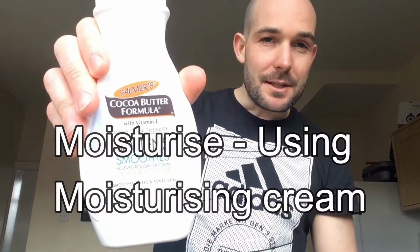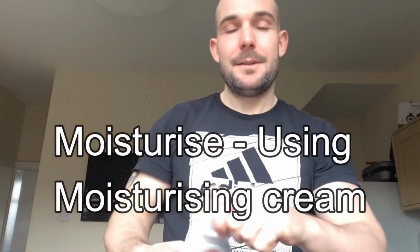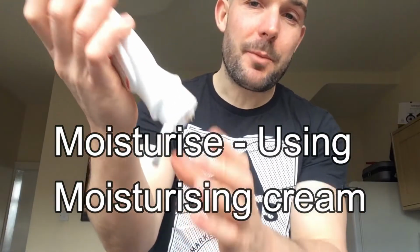So the next thing I like to do is I like to moisturise my face. So this is moisturising cream, and if I squeeze the bottle, so squeeze a little bit onto my hand, and then I rub it into my skin to moisturise the skin.